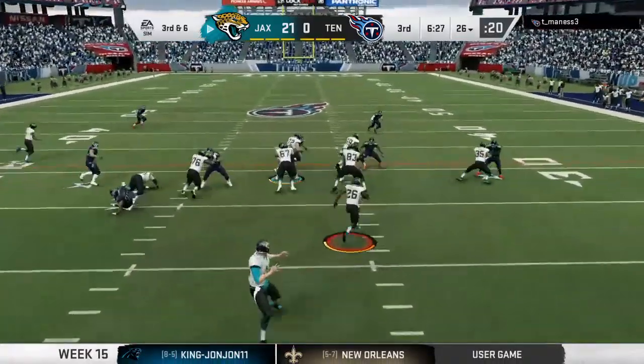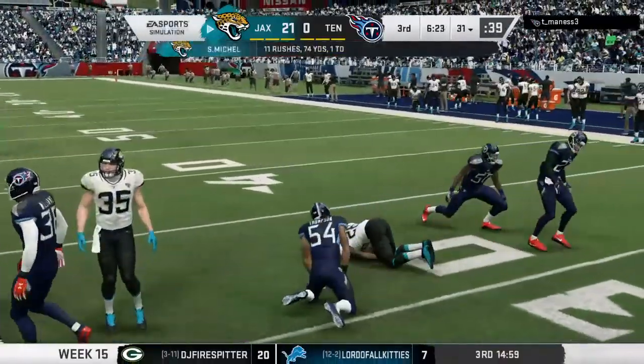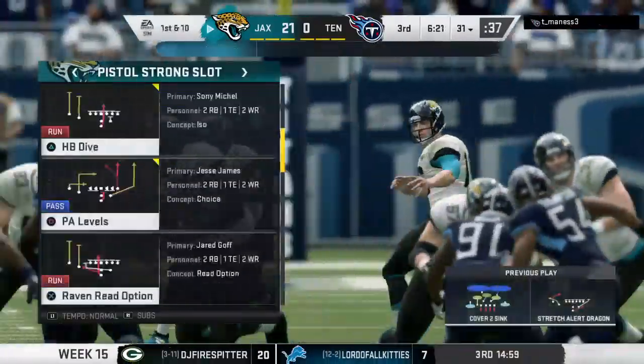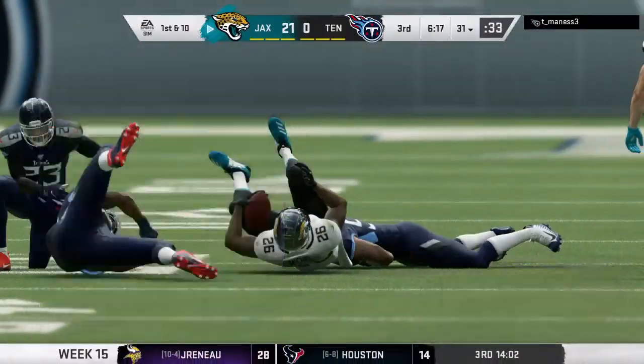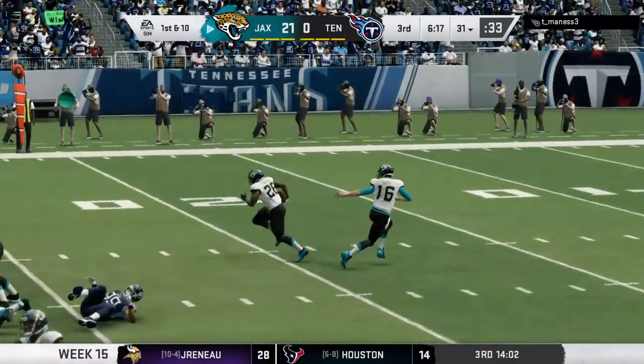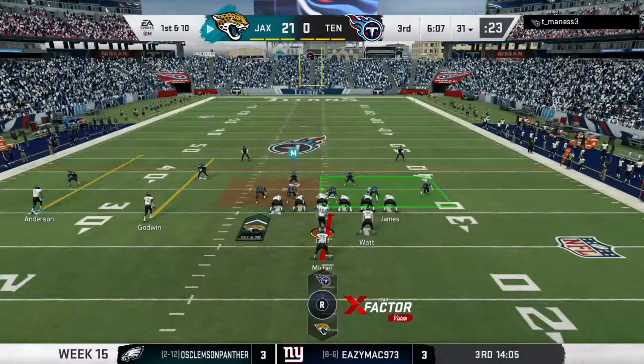Again, it's Michel. And he's able to get it to the 31, and that's enough for the first. A nice first down pickup on a gain of 6. I definitely like the play call. You don't expect it on 3rd and 5, 3rd and 6, do you? You expect a pass play. Had a little courage there to call the run, and boy, they were successful.